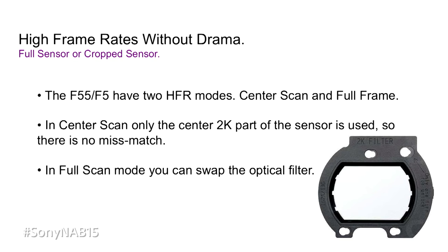without any additional moiré. If you don't have the filter, well, you also have a center scan mode on the camera where instead of reading the whole sensor, you just read a 2K extract from the middle of the sensor. So in effect, it's still a 4K sensor, but you're only now reading the middle. So again, you don't get aliasing and you don't get moiré. And it's a really key and important feature.